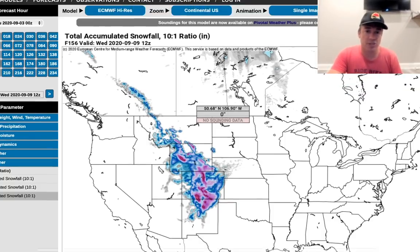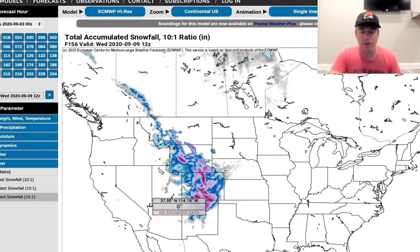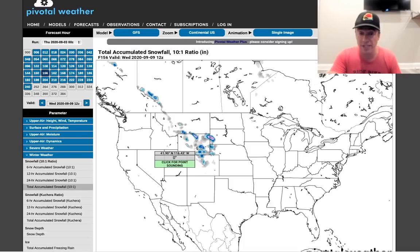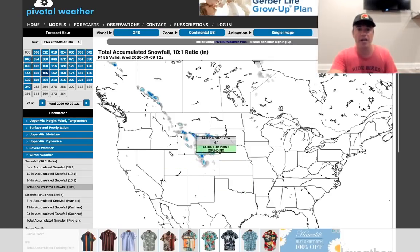But that's assuming that system becomes cut off across the Four Corners, and realizing that the GFS model does not show that at all, and just shows a little bit of snow at the very higher peaks up in Wyoming. And that's because it just doesn't show the system digging south, becoming cut off, and then dominating across the Four Corners. And that shows you how the models will diverge, just based on a little subtle difference early on in the period.